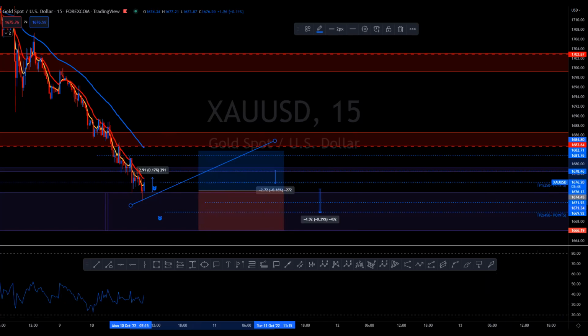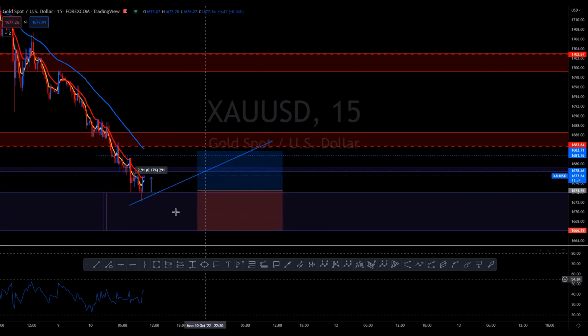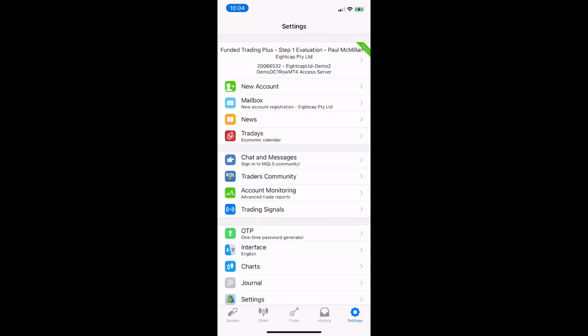So let me document the results, and then I'm going to pause this recording and show you guys the results. Be right back. All right, so I went ahead and documented my results. It looks like price went up probably at least 300 points or close to it. Let me go ahead and share my phone screen here. All right, so as you can see, this is my prop trading account for Funded Trader Plus.